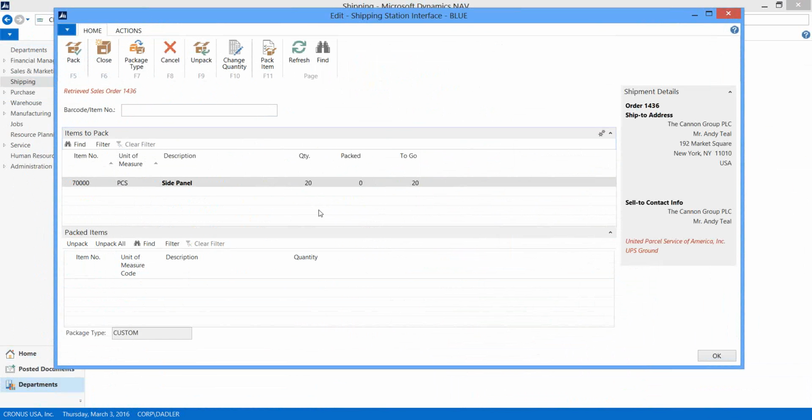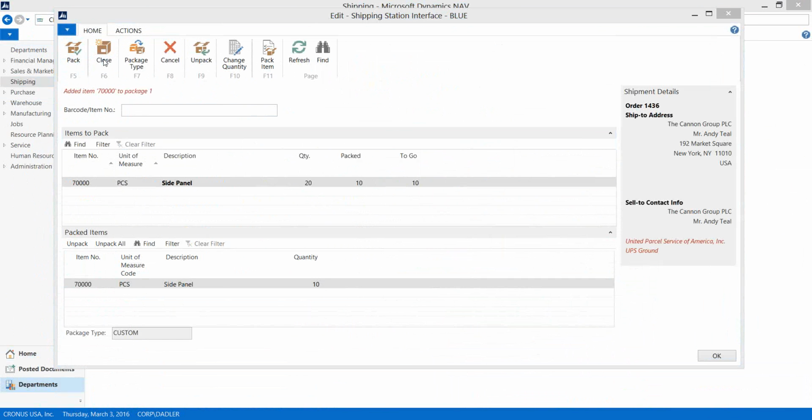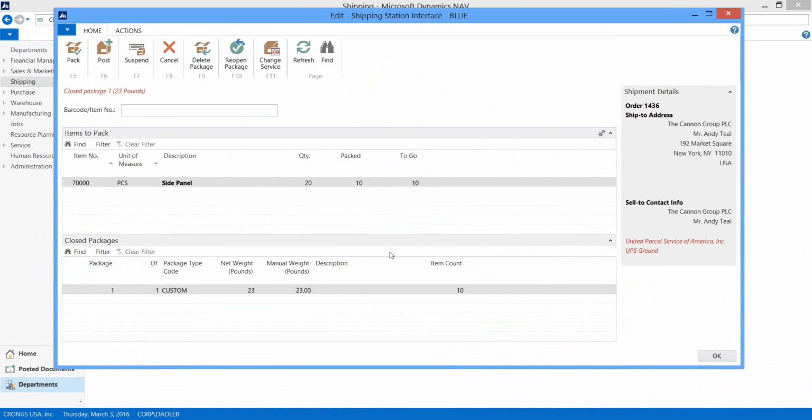And I can see now I've got my items that are ready to be packed. If I'm barcode scanning, I can just scan each one at a time. I'm going to pack that. Let's pack the first 10. I know it's 2 boxes, and I've got 20 altogether, and I can close my first package. Because I'm not hooked up to a scale, it's confirming the weight. If I was hooked up to a scale, it wouldn't need to do that. And now I can pack my second package.